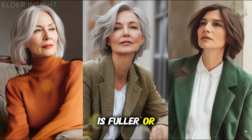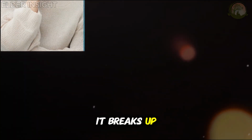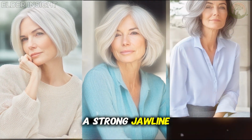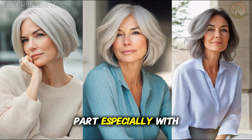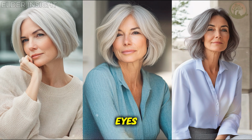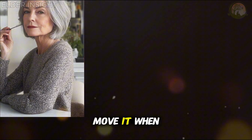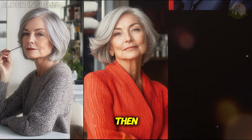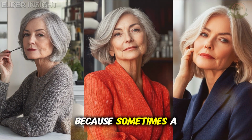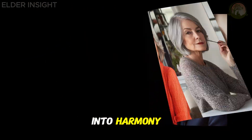If your face is fuller or rounder, try shifting your part just slightly off-center. It breaks up the symmetry and adds length and lift. If you've got a strong jawline, a deeper side part, especially with a touch of volume, can soften the angles and bring attention to your eyes. And here's the fun part. Your part isn't permanent. Move it when you style. Flip it now and then. Keep your bob alive, just like your personality, because sometimes a half-inch shift is all it takes to bring your whole look back into harmony.